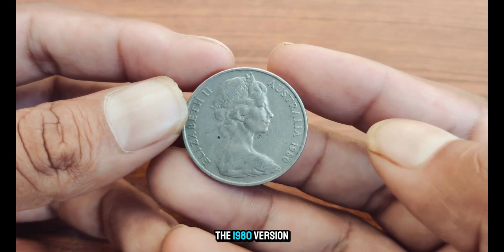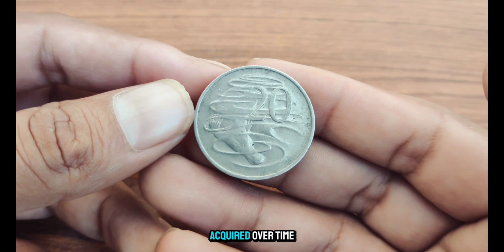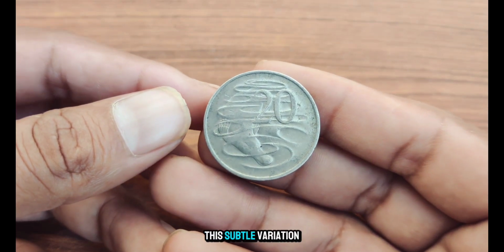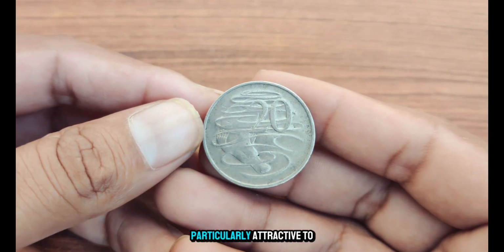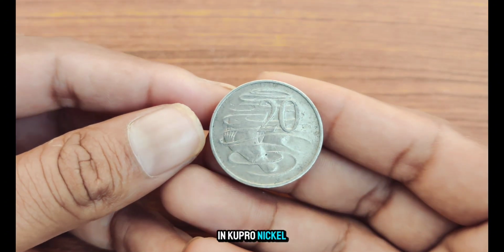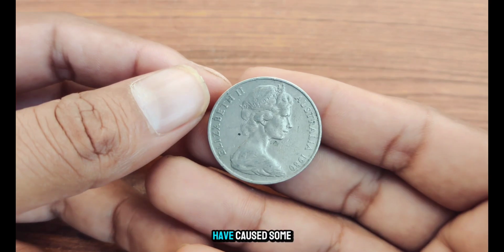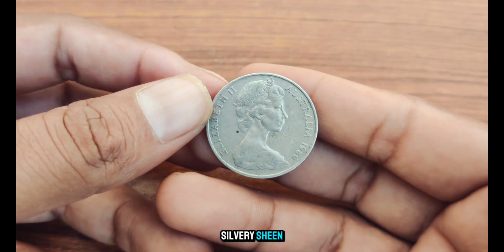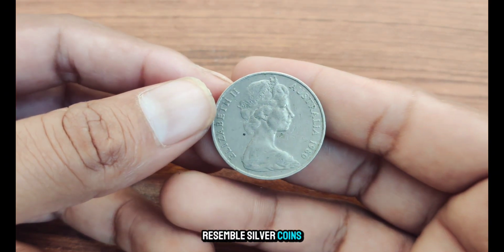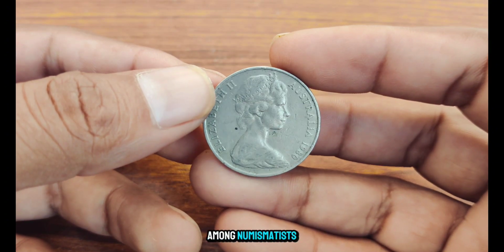But what makes the 1980 version of this coin stand out is the unusual silver shade that some coins have acquired over time. This subtle variation in tone makes these coins particularly attractive to collectors. Even though this coin was struck in cupro-nickel, certain environmental factors, storage conditions, or production inconsistencies have caused some of these coins to develop a silvery sheen that makes them resemble silver coins. This quirk has added a layer of mystery and excitement among numismatists.